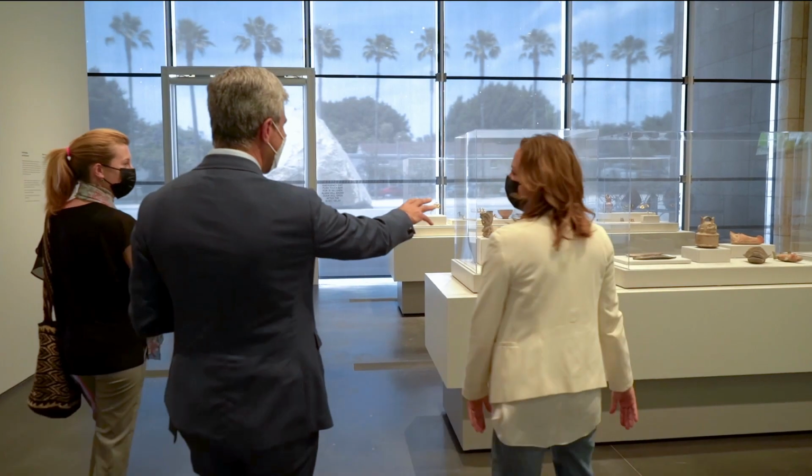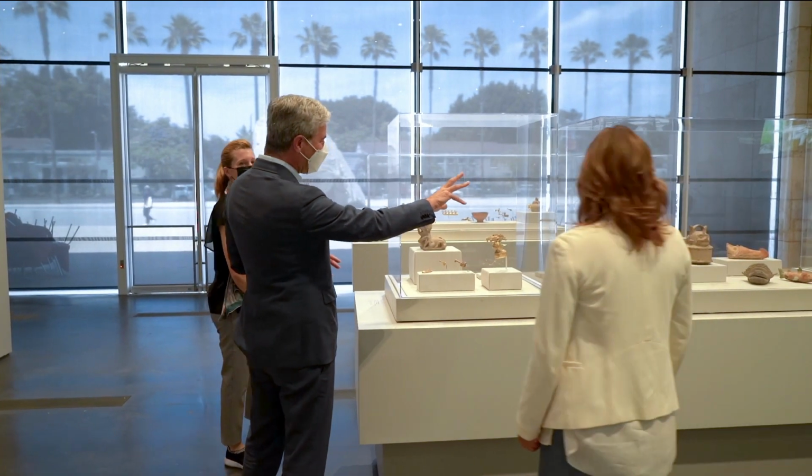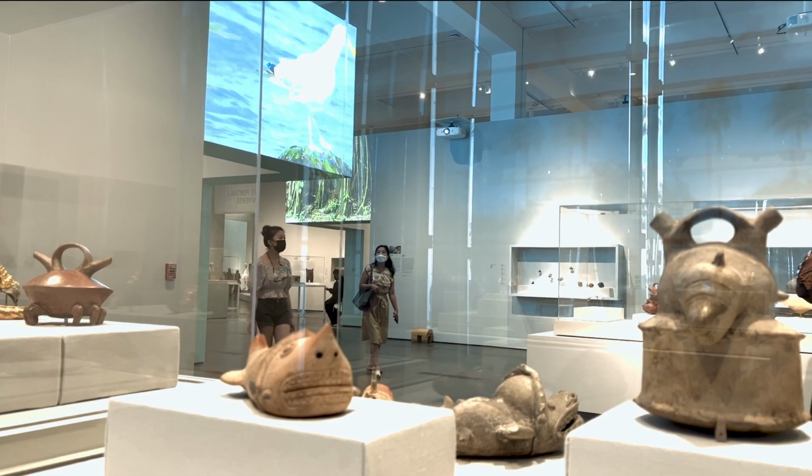I love these cases that you put together with, of course, the aquatic and the birds and the sea lion.